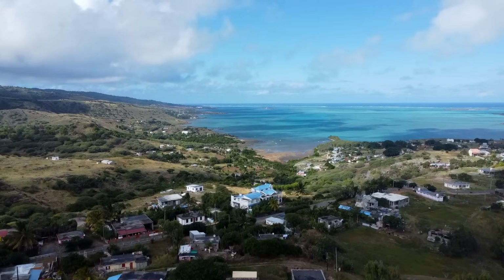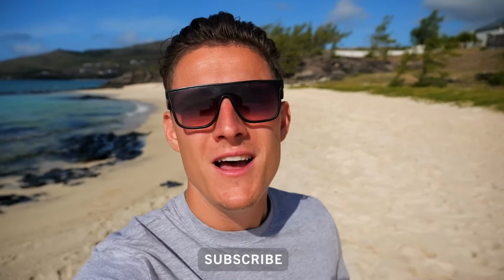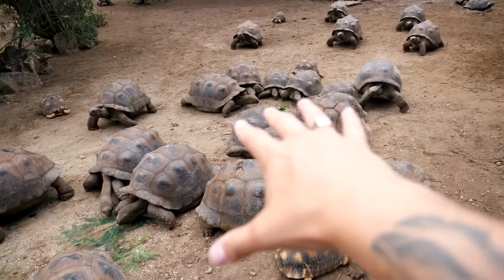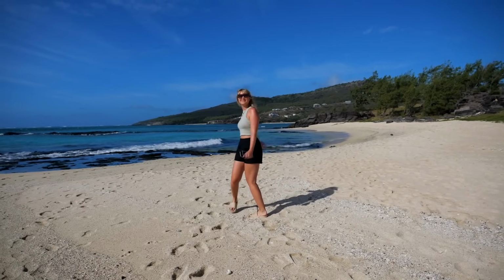Good morning and welcome back to Rodrigues, one of the world's most remote inhabited islands, home to just over 40,000 people and over 600 kilometers off the coast of Mauritius. We have already spent 4 days exploring this beautiful island, eating the cuisine, playing with giant tortoises, but we still have 4 days left, and today is finally a beach day.